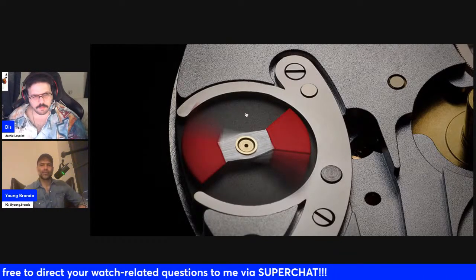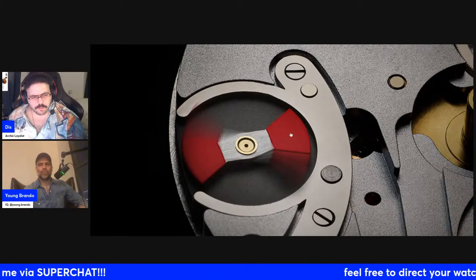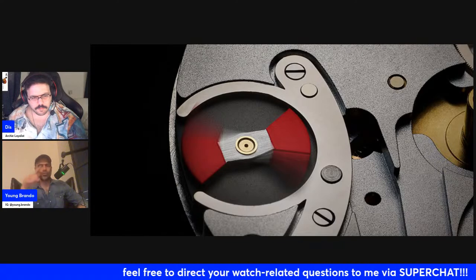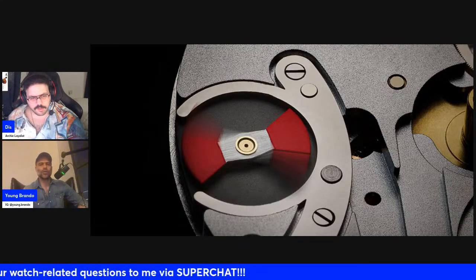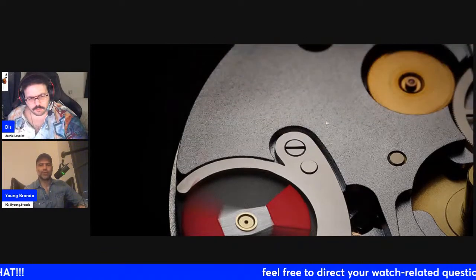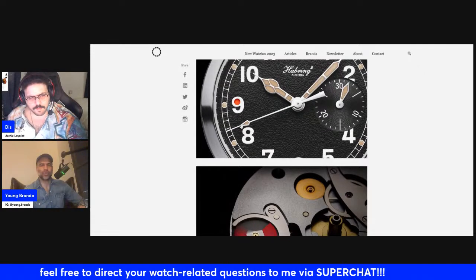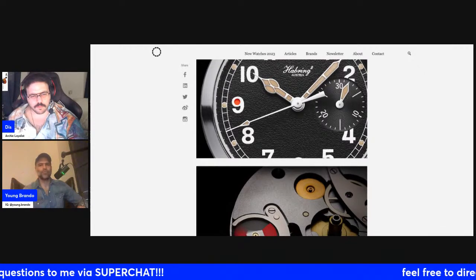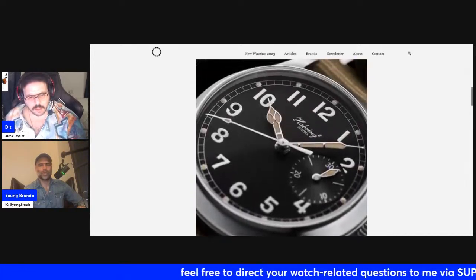So it has this propeller-like thing that makes a revolution every 5 seconds under the dial, right around 9 o'clock, see, with these two arms. So every 2.5 seconds, basically this turns from black to orange, black to orange, black to orange. So you have some kind of heartbeat or rhythm to the watch, even without the operation of the chronograph.